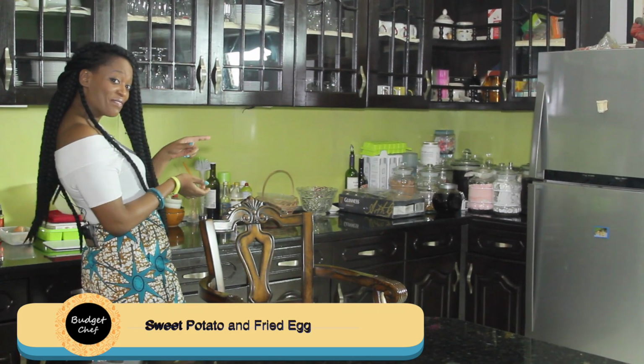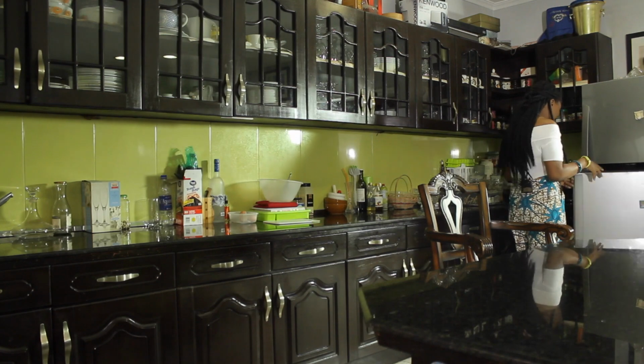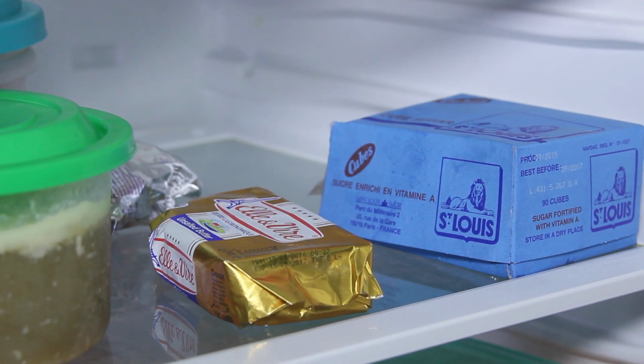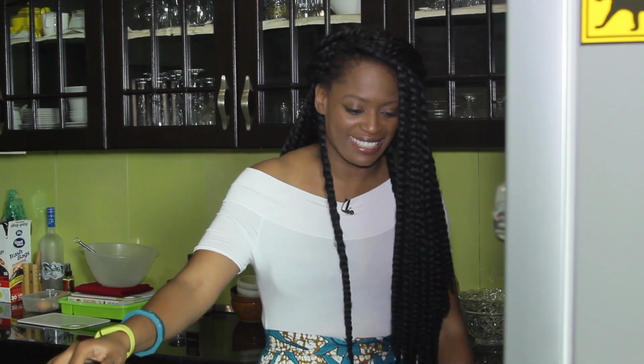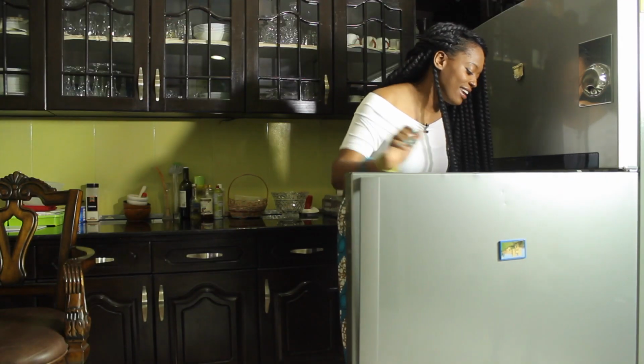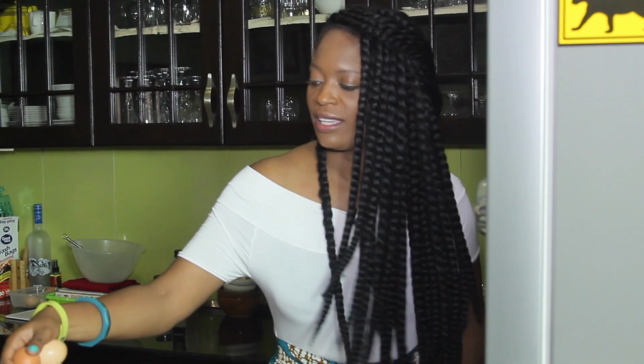So I'm going over to the fridge. Let's see what's in the fridge that I can make with sweet potatoes. All right, so looking in here, in the fridge, I have got my personal savior, the thing that goes best with everything. Ta-da! I'm gonna make sweet potatoes and eggs. I think I'm gonna make it in an omelet. So let's see what we can do.